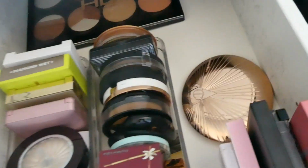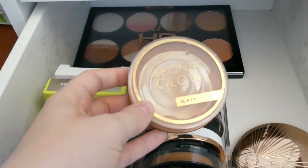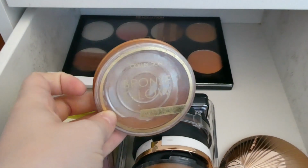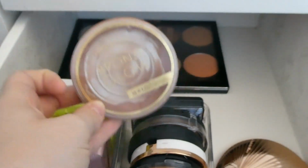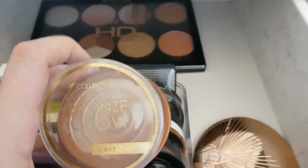So then, bronzers. This bronzer here, if you watched my project pan from last year, this is the Bronze Glow Matte Bronzer, and as you can see, it's pretty much all done. I am actually going to get rid of this because I've had this for years, and honestly, I've got so many other bronzers to work through that I just need to get rid of this. So this one definitely needs to go.